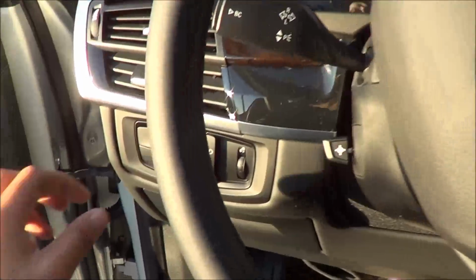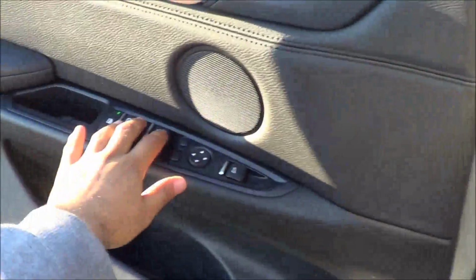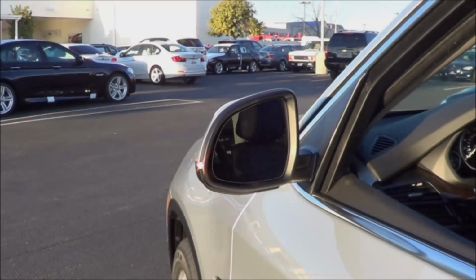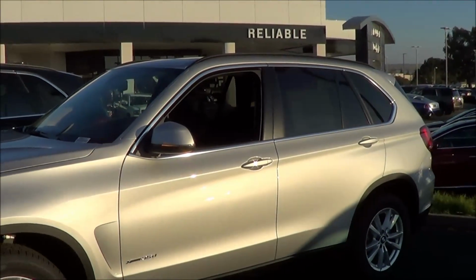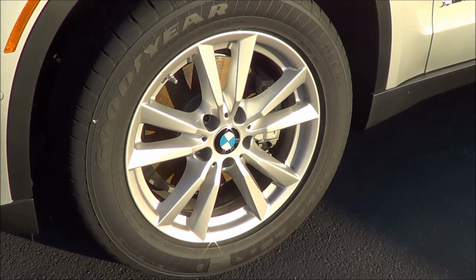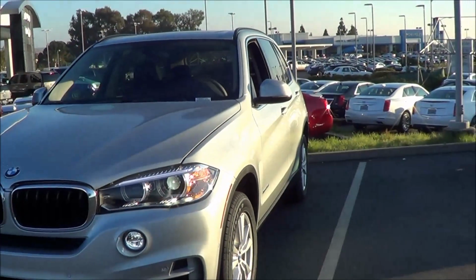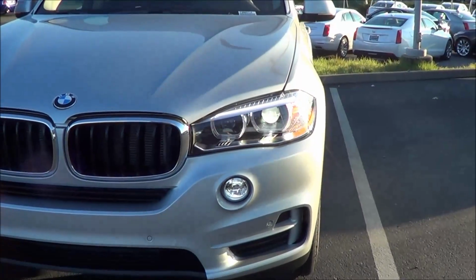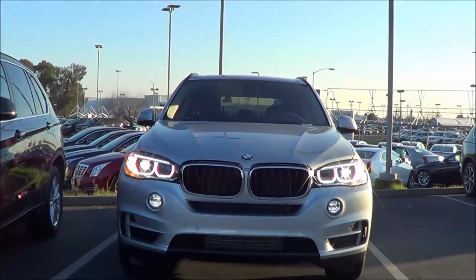And I'm going to go ahead and turn on the lights and the hazards too. All windows are fully automatic. And let's go ahead and pop the hood and check out the engine bay. Heated exterior side mirrors. You also do have these pretty handsome and conservative looking 18-inch alloy wheels. High intensity discharge headlights with your LED fog lights and LED daytime running lights. Very mean and aggressive looking front end, very bold too. Love the front end of the X5.